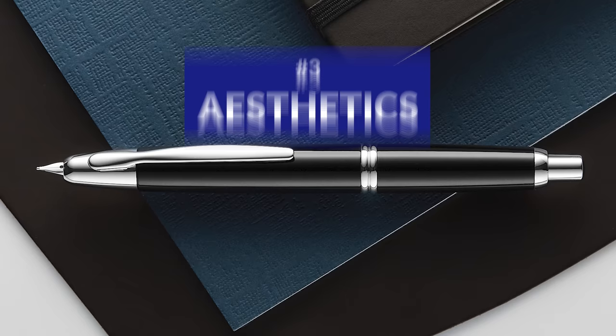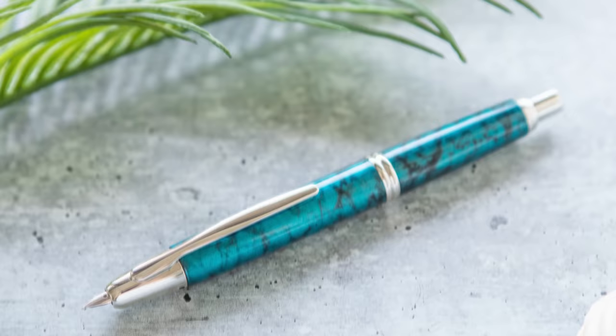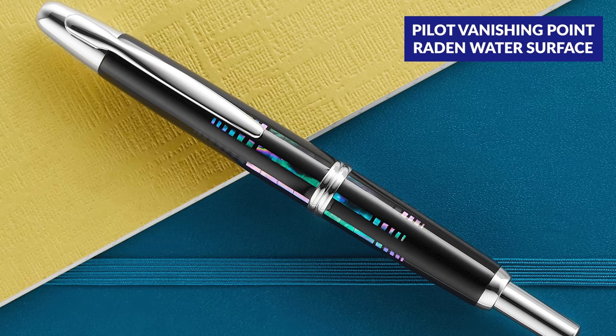Aesthetics. Now the VP has an incredibly distinctive design. You can show it to just about anyone familiar with fountain pens, and they'll be able to tell you what it is even if they don't own one. The sleek look and the impressive range of colors and trims that they've used over the years are noteworthy, with well over 60 different variations of this pen, not including regional and retailer exclusives that they've done over the years.